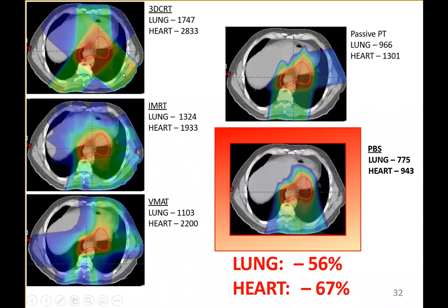For example, on the top left side of the screen, this is the 3D CRT. You see the lung is more irradiated and the heart is irradiated. At least we are using a three field plan. And if we are using IMRT, maybe a five field plan or seven field plan, you will see lung and heart dose is reduced compared to the 3D CRT. But even though, more lung and heart is still treated.